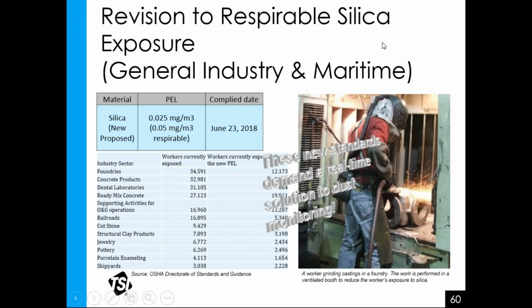The next is also a revision to list respirable silica in the general industry and maritime. You can see a list of industry sectors here. Workers currently exposed, there are plenty of them, and now workers have to take note of the new revised level. So all these new standards definitely demand a real-time solution to dust monitoring. It's definitely an easy tool to train your workers on whether the dust control methods they use are effective, because you can see the indicative result instantly.